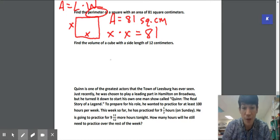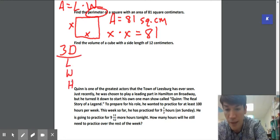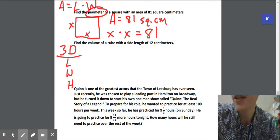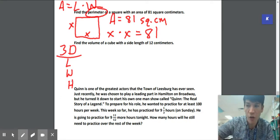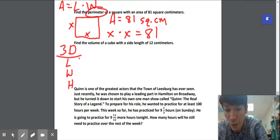So the next question says, find the volume of a cube with a side length of 12 centimeters. Now remember, a cube has 3 dimensions. So it's 3D. And those 3 dimensions are length, width, and height. When we're talking about a cube, I actually have a small one here, the length, the width, and the height are all the same because all the faces of a cube are squares. So if we know that the length is 12 centimeters, that means the width is also 12 centimeters, and the height is also 12 centimeters.